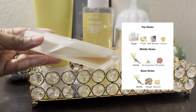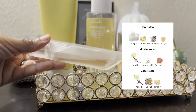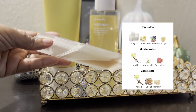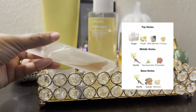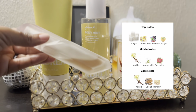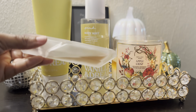So when you first spray it, you're going to get that vanilla, but then that cacao and those berries and that orange comes out, and then you get this wonderful soft burst of vanilla and different fruits, and that cacao gives it a bit of a depth. And y'all, this one is a banger. So I have actually paired this with my Pink Vanilla and Dream, and y'all, it is so good.